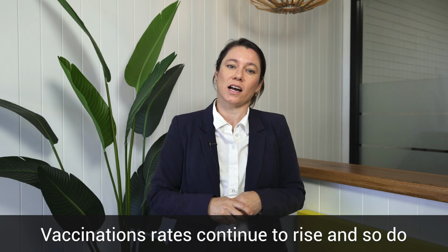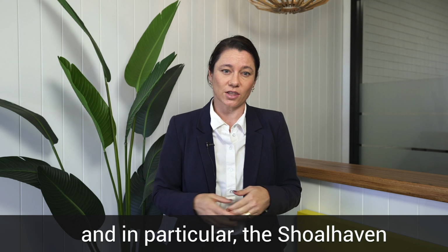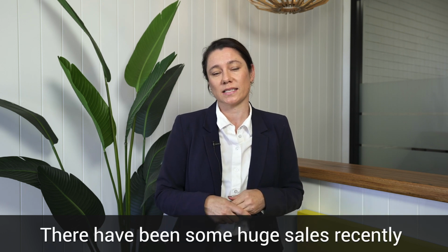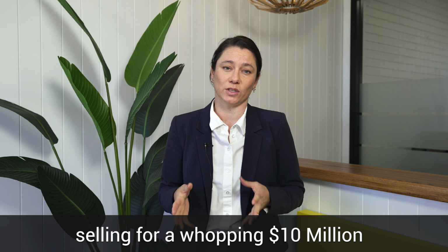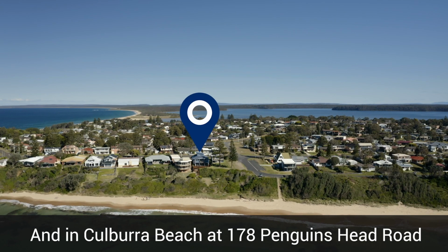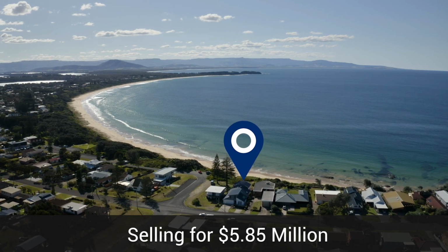Well, as we edge towards some kind of freedom, vaccination rates continue to rise and so do property prices across the country and in particular the Shoalhaven. There have been some huge sales in the last couple of weeks, including a beachfront property further down the coast at Mollymook, selling for a whopping $10 million. And then right here in Culburra Beach, number 178 Penguins Head Road sold for $5.85 million, which is just incredible.